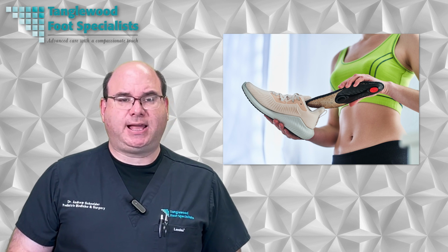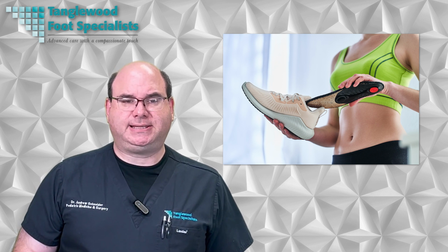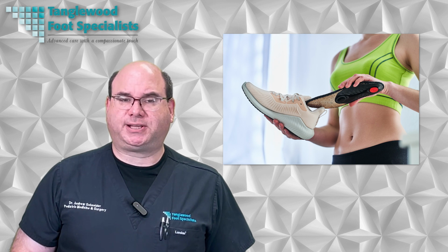Physical therapy can also be recommended for patients with Morton's neuroma. Stretching exercises and other therapeutic techniques can help to strengthen the muscles and tendons of the foot. This improves flexibility and reduces tension.